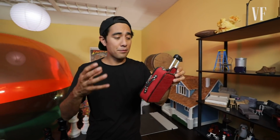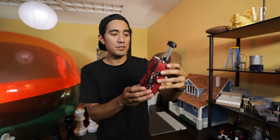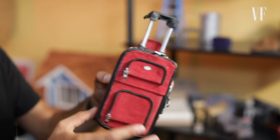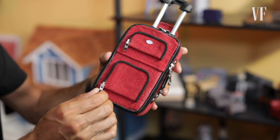Some props are a mix of 3D printed as the base and then covered with fabric, like this one that was used in a safety video commercial we got to do for an airline. And this is actually really amazing craftsmanship, all real zippers done. And in terms of the 3D printing, like things like this, my team will do that.